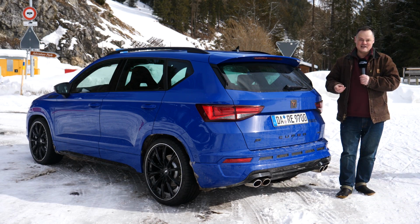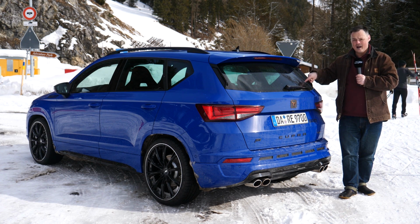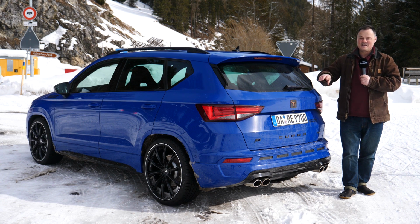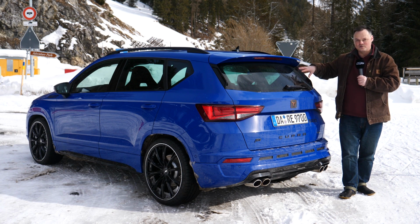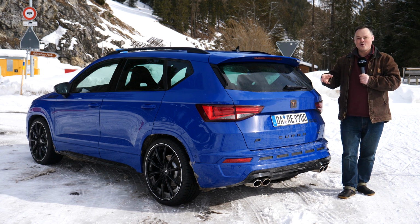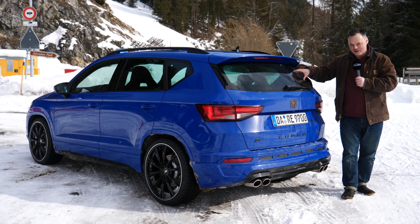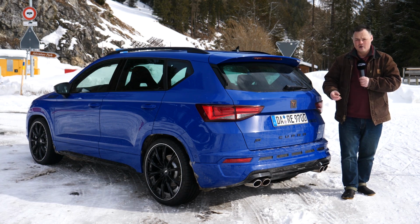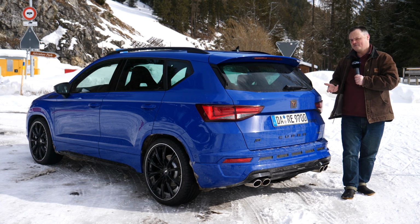The standard Cupra Ateca has a 0 to 100 speed of 5.2 seconds. This car, the ABT version, has a 0 to 100 speed of 5 seconds and the limited edition 4.9. But in real world driving, this car is going to be faster and more responsive. So if what you're interested in is a purely dynamic driving experience, you should probably be looking at the ABT modification. If what you're looking for is a total package of a unique car, you should probably be looking at the limited edition. How do I feel about it?